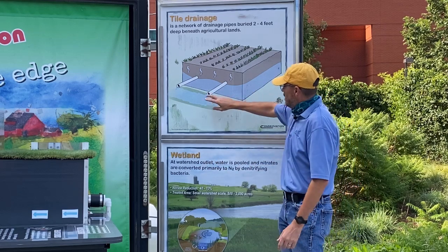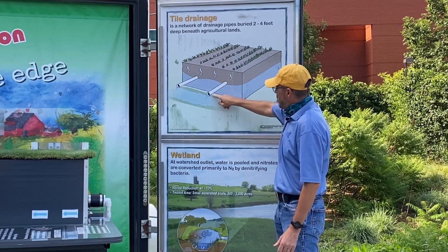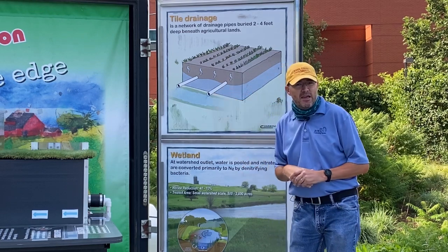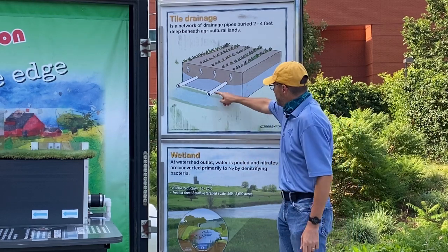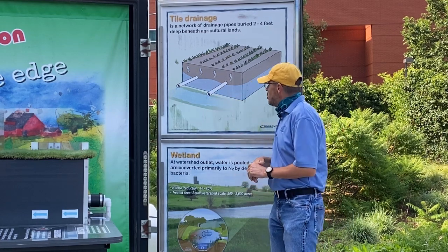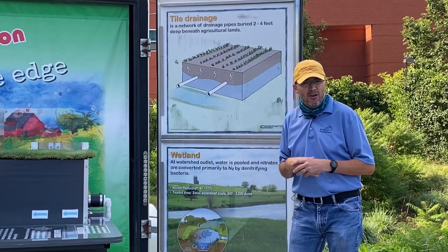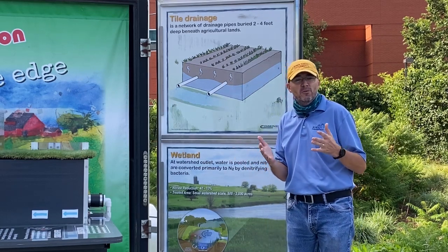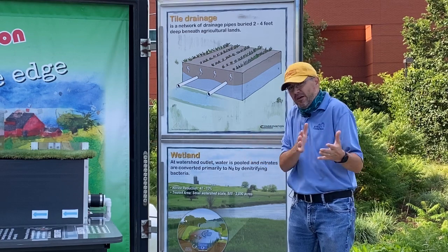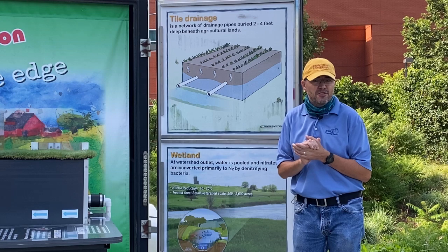But one of the side effects is that water that leaves the plant root zone in a lot of cases is high in nitrate, and that gets delivered directly to downstream water bodies. But at least in these cases, we know where it's coming out, and so some of the things we can do to reduce that ultimate nitrate delivery is use some of the edge of field practices that we'll talk about today.